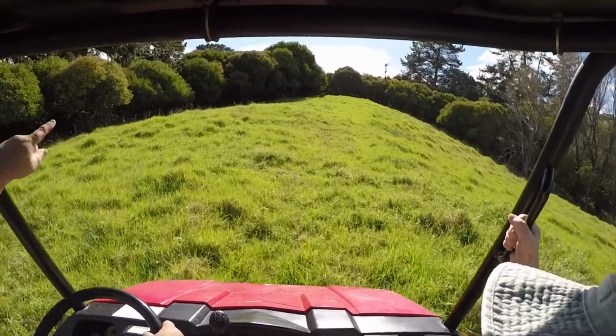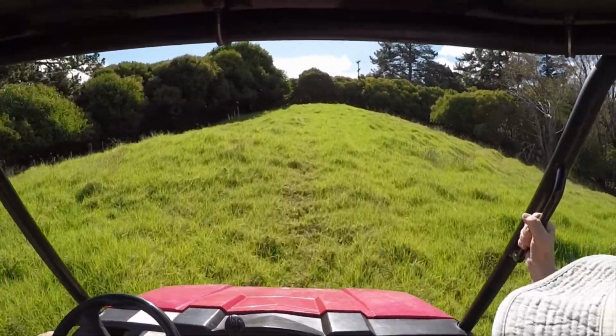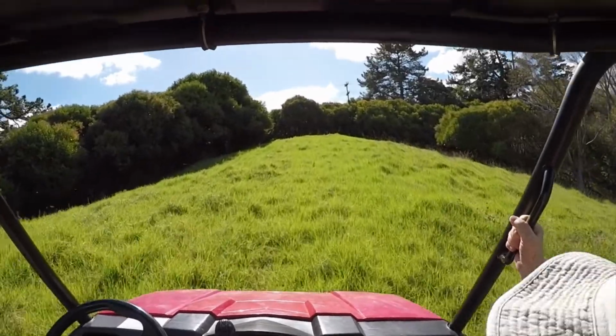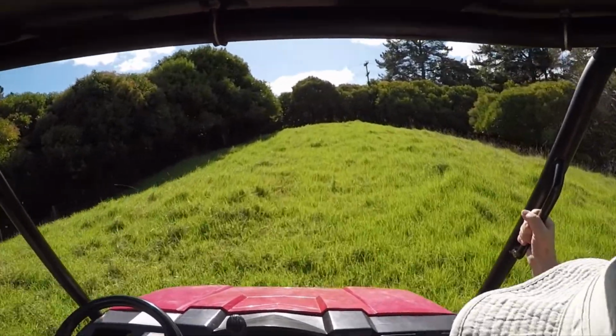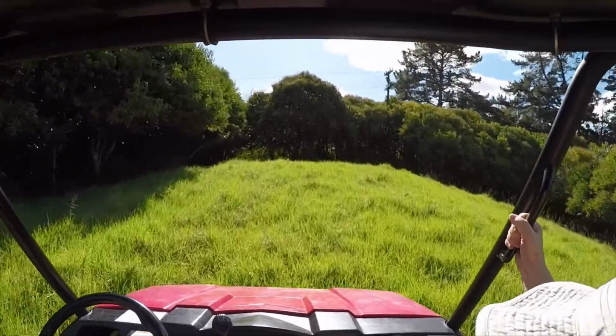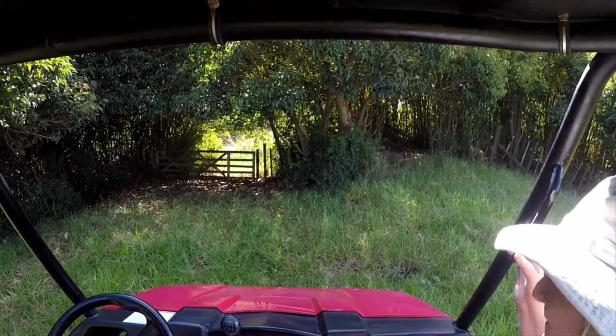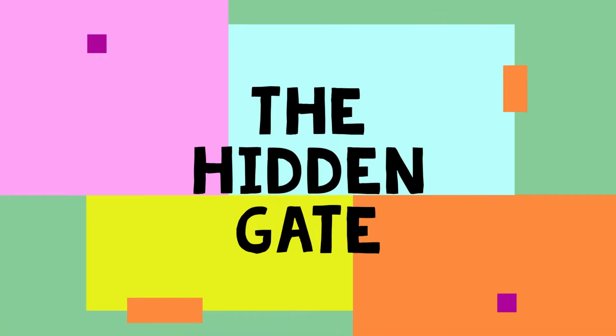But the fact that there is an access point over here that we were totally unaware of, and a hidden gate, that's why we call it the Hidden Gate Farm. The horses come up here to get out of the weather. It's a nice sheltered little area, and there's the hidden gate.